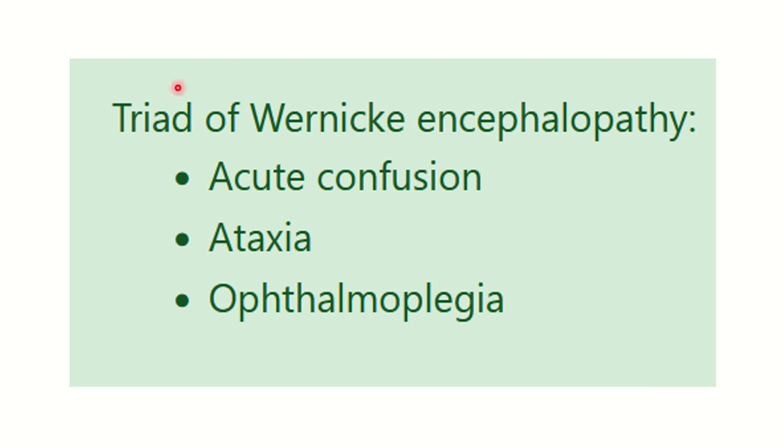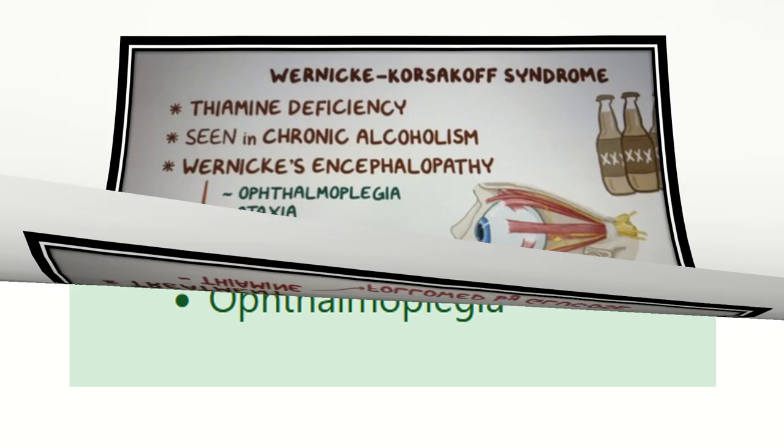Now here we can see the triad of Wernicke encephalopathy: acute confusion, ataxia, and ophthalmoplegia. So it is the triad of Wernicke encephalopathy. If acute confusion, ataxia, and ophthalmoplegia develop, then Wernicke encephalopathy is confirmed.